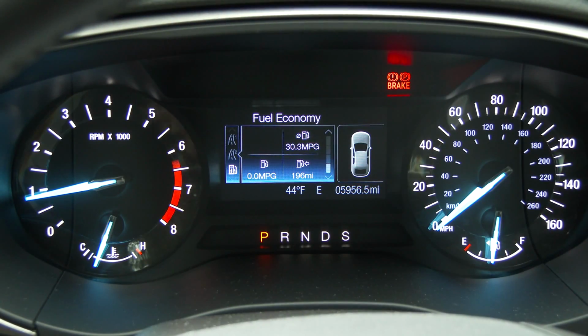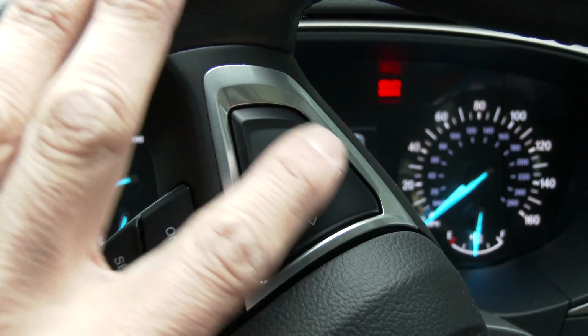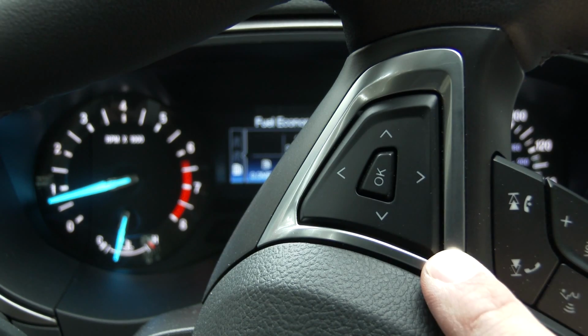Moving over to the driver's side, we have two slightly different instrument clusters depending on whether or not you get the My Ford Touch system. Since we don't have the My Ford Touch system, we have a single LCD right there in the center between the speedometer and the tachometer, and we have analog gauges for engine temperature and fuel level. That multifunction display is controlled via this four-way joystick with OK button on the left side of the steering wheel. On the right side of the steering wheel, we have a mirror image joystick button arrangement.